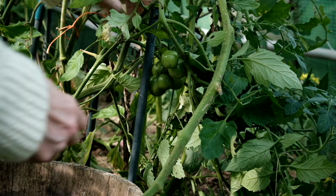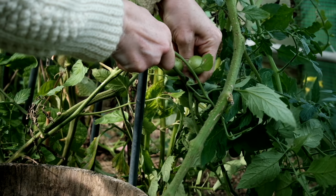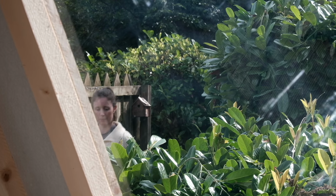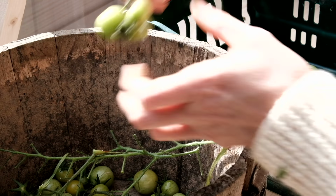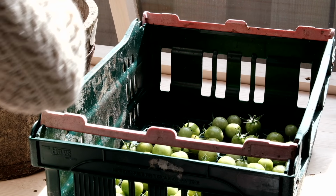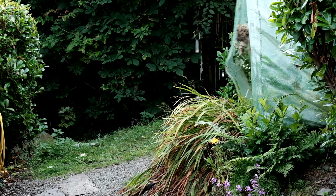Now in the polytunnel there are a few little clearing things to be done. These tomatoes are not going to get any more ripe here, so I take them all off and bring them into our little potting shed. I'm going to leave them in the sun and they will turn yellow. These are yellow tomatoes, beautifully sweet. And the tomato plants will need to be pulled and lifted and everything will be composted.